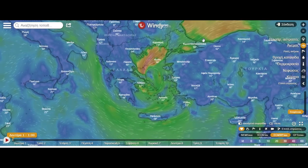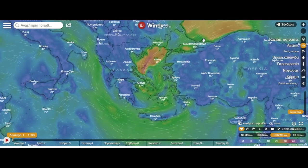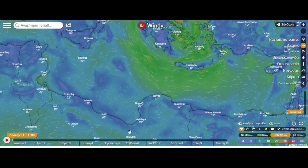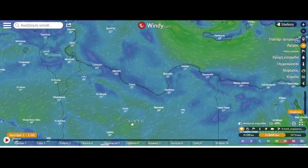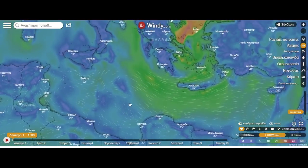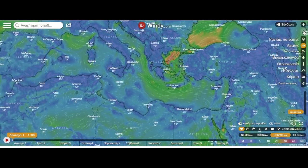This is the latest update on the European hurricane. The hurricane started from this area of northern Africa over Libya and Tunisia. Tunisia being here, Libya being here, and this is the Mediterranean Sea here. And you can see, let's go back, zooming back out. All right, here it is.